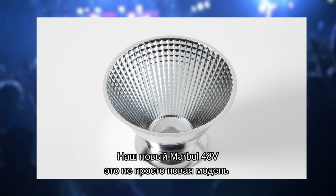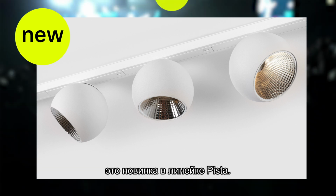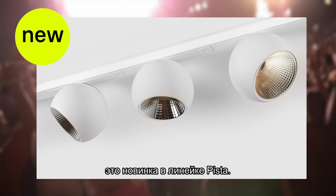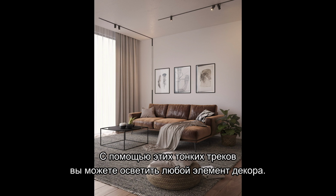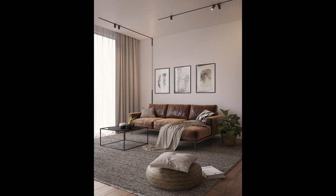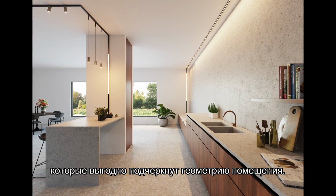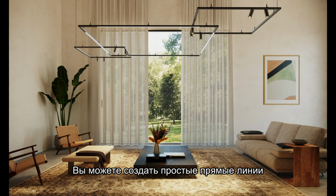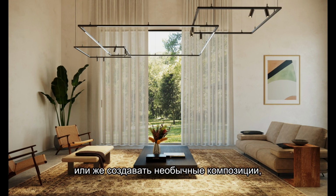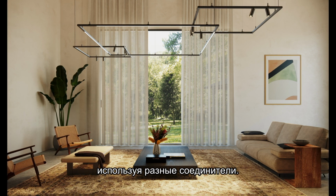Our new Marble 48V edition is not only an extension within this Marble family, but also within our existing Pista range. With this very thin and slim track rail, you can bring the lights to any spot in your room. The white or black track rail can create a nice play of lines that enhances the architecture of a specific room. You can keep it simple with 1 or more straight lines, or you can go creative and make the most remarkable configurations by using different connections.